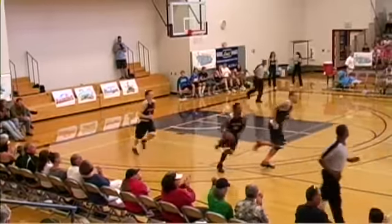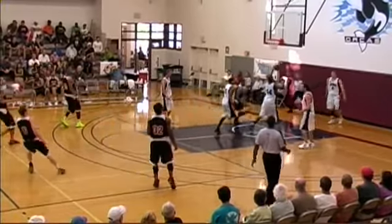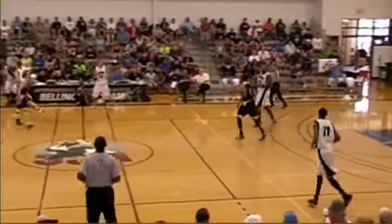111-90. 9:09 left. Back down the other way. Beating everybody back. Everett Spencer once again with an easy layup. 111-92. Slam still with a big lead, but they don't want to see stuff like that continue.